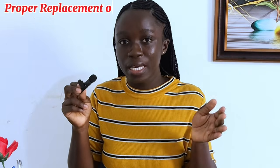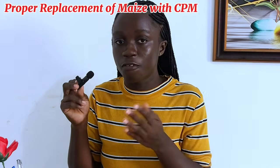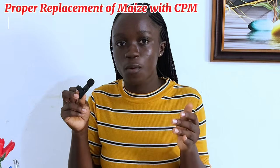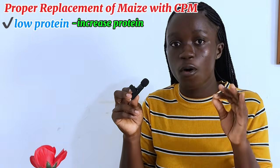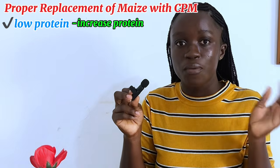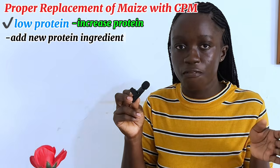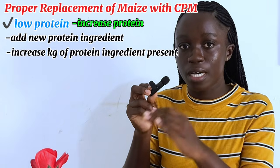So now that we have successfully processed our cassava peels and we're having our cassava peel meal, how do we properly replace maize with our cassava peel meal in our pigs feed formulations? So now we know that replacing maize with cassava meal will lower the protein content of our feed. For this reason, we have to increase the protein content of our feed. So how do we do this? We can do this by introducing a new source of protein into the feed formulation, or you increase the kilograms of the protein ingredients that are already in the feed.